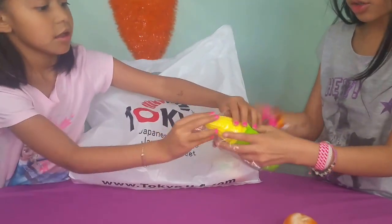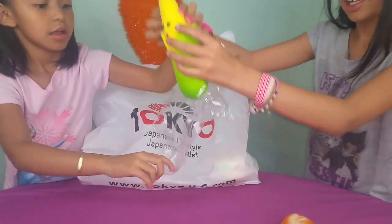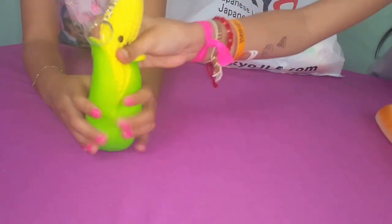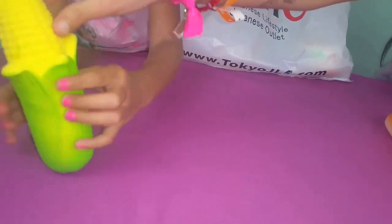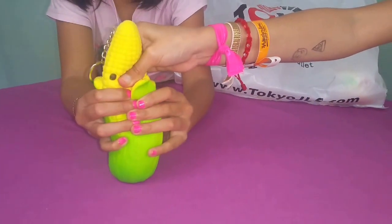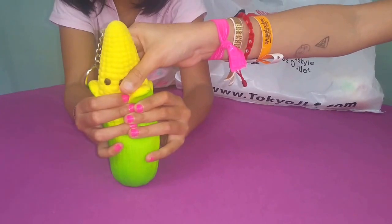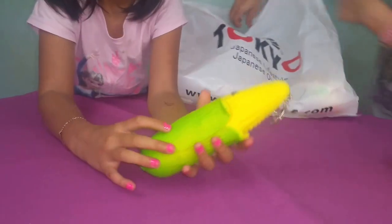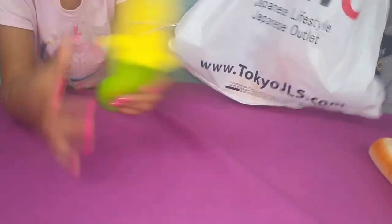They're big squishies. This one is a squishy. Oh, this is so squishy. The squishy's face. Oh, it's a keychain. Let's do a slow motion squish. Definitely a squishy. Yep. Okay. What's next? Squishy.